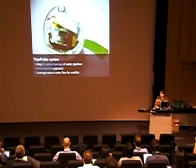The mobile sensing is also energy efficient. Its movement does not require an additional motor. It simply leverages the natural water flow to propel its movement.